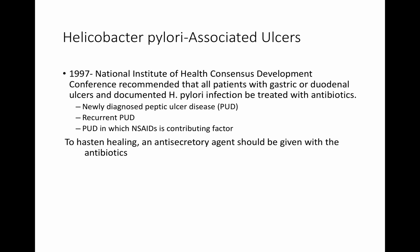So let's see, what do I have on this? Most ulcers are caused by H. pylori, or that's a theory. They don't know it for sure, but they think it. It's a gram-negative bacteria. I'm sorry, the bacteria does not promote healing. Eradication, getting rid of this bacteria, H. pylori, promotes healing and greatly reduces the chance of reoccurrence.